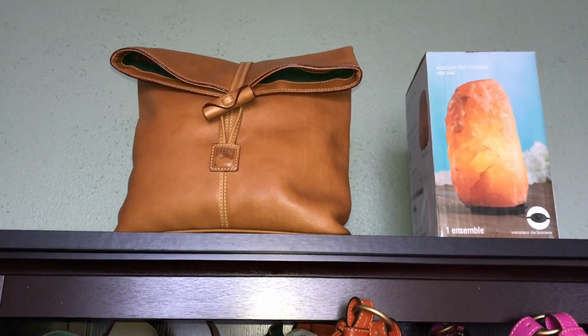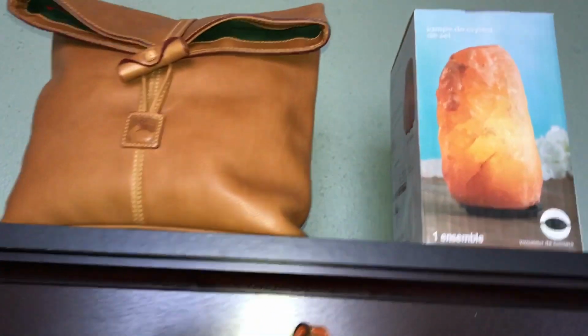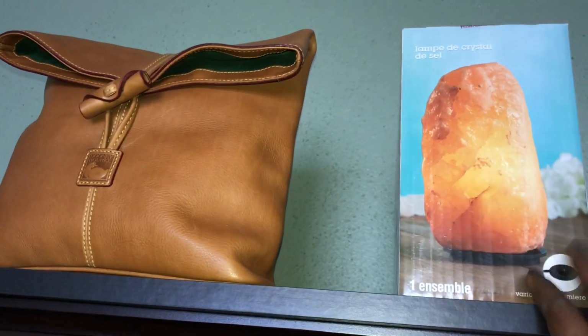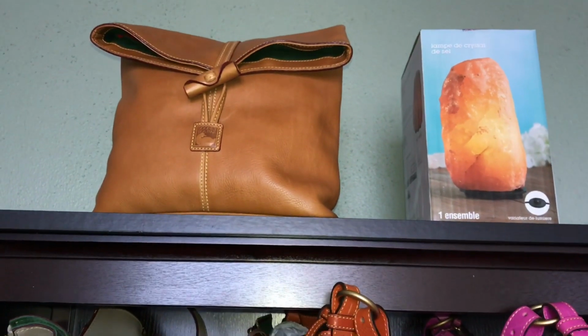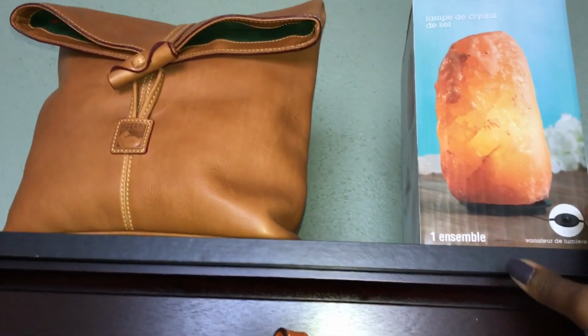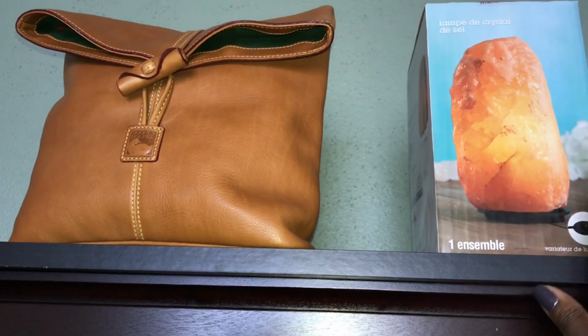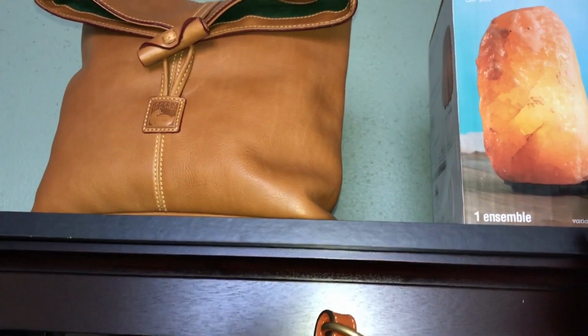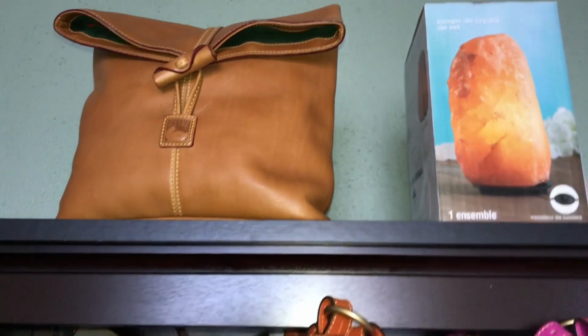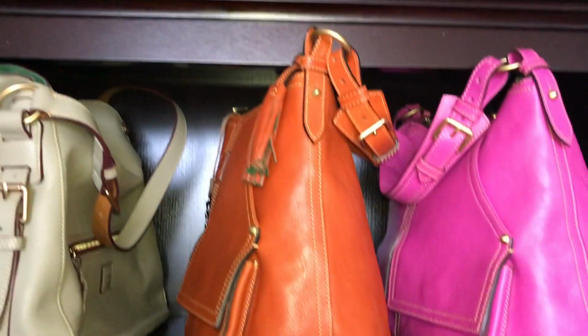Okay, so on the other shelf, on the very top, I have my medium toggle in the color natural. And I love, love, love these salt lamps. I have them all over my house. I absolutely love those. This one is a new one that I picked up from Michael's. I had a 60% off coupon, so I picked that one up. So that one is going to go up here once I get my shelf all together.